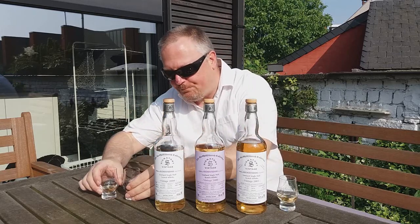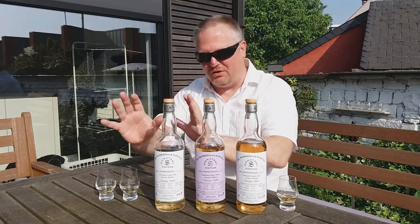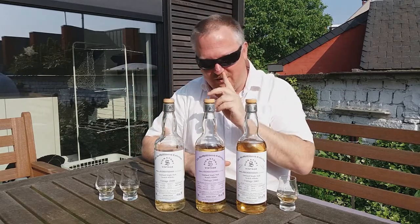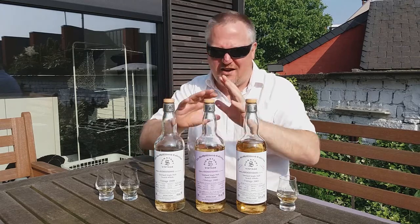Again, these are twins. They may be sister casks, but these are definitely twins. Well, and that's not that far-fetched, because these were both distilled on the 7th of February 2000, so they are actually twins and not just sisters.